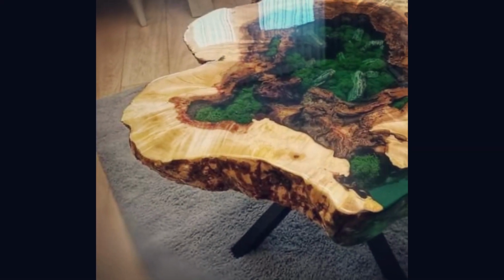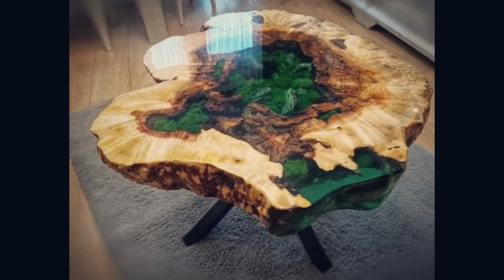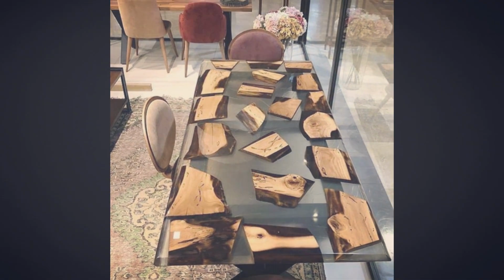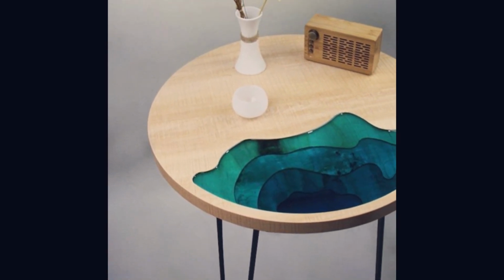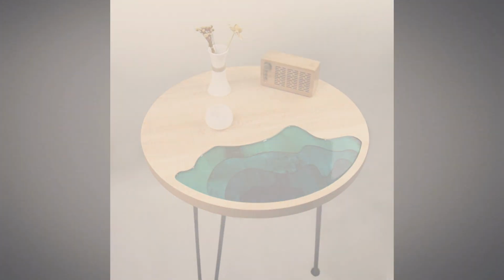Additionally, epoxy resin tables are resistant to water and stains, making them practical for everyday use. Their versatility allows them to fit seamlessly into any decor style, whether as a dining table, coffee table, or desk. With the ability to personalize designs, like embedding objects or adding unique colors, epoxy resin tables truly stand out as functional art pieces that elevate any space.